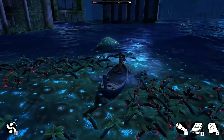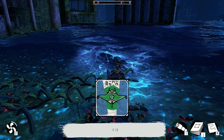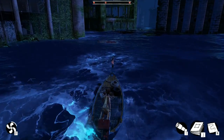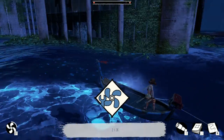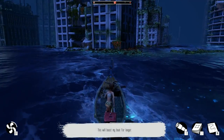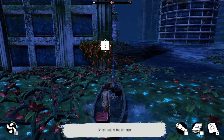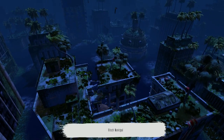Oh, hey! Ooh, and a big stingray. Oh, and there's a boat thing. Definitely gotta get the boat thing. So from what I've seen, most of these upgrades to the boat are just additional speed boost. All right, let's get out. Oh yeah, this could be a good one.